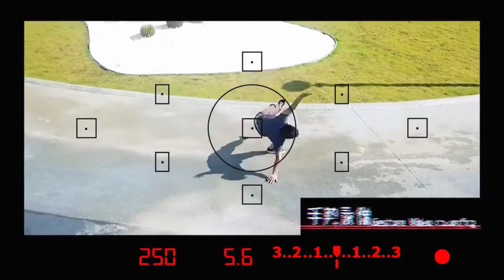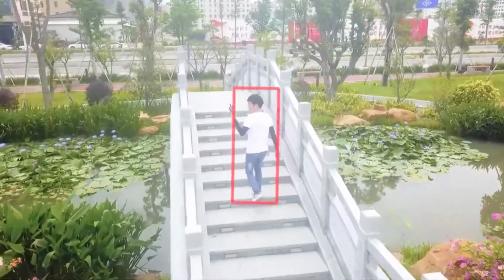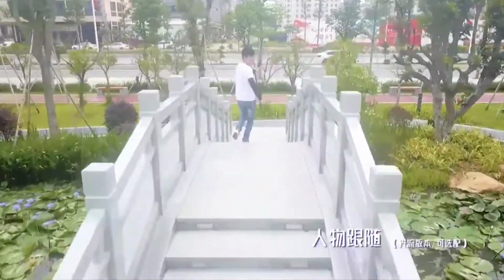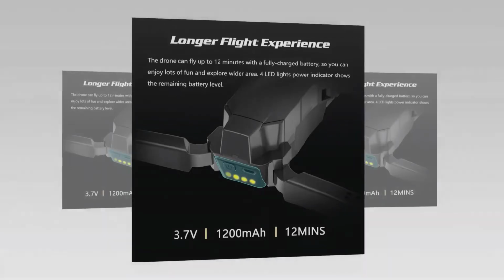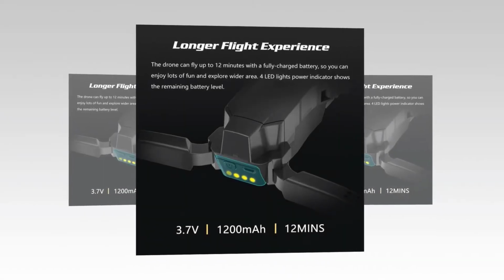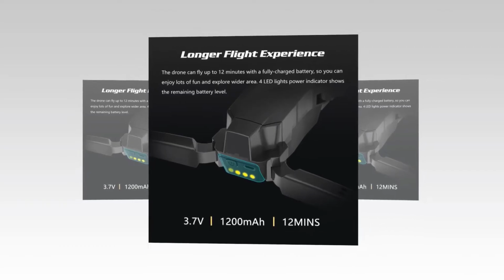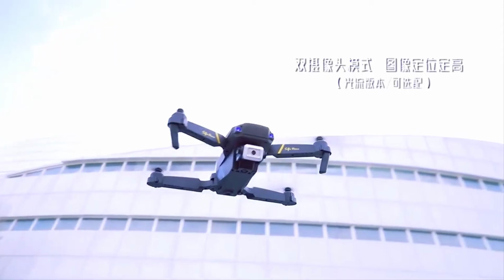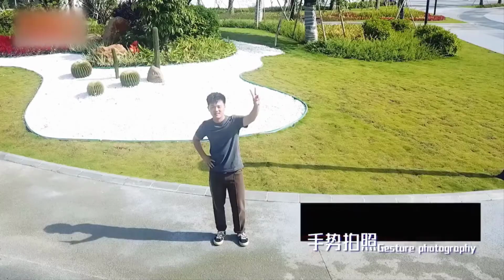Its 3D flips and rolls perform impressive stunts for your friends and family to enjoy. The flip feature of this drone means it can roll forward, backward, left, and right at the touch of a button. This drone has a trajectory flight system. You can simply draw a path on the screen and the quadcopter will fly in that direction as you draw. This feature makes it extremely easy for beginners to start flying and fun for experienced drone users as well.